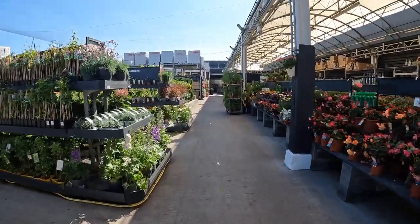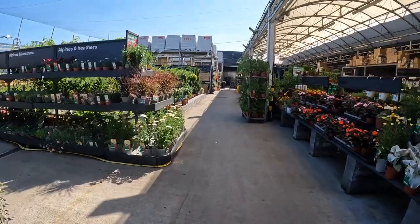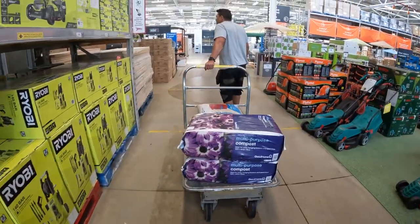Here we are. Okay, I'm just going to see if we can find anything that we can plant today, as well as my sweet corn. Okay, we managed to get some compost, some sand for our sandpit, and a couple of seeds.